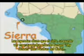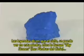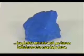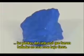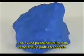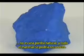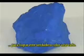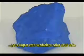The legend says that the sky, you can see on this stone, they call them sky stones, sky blue stones, found in this area under the earth. And we did research in Vienna. This is definitely artificial stone. It's not a natural stone, and all the material could be found, but the only thing they could not tell us is what kind of color they used to get this real sky blue color.